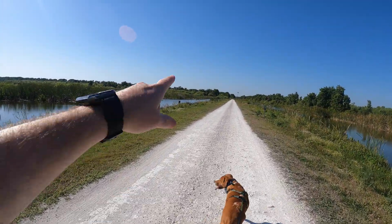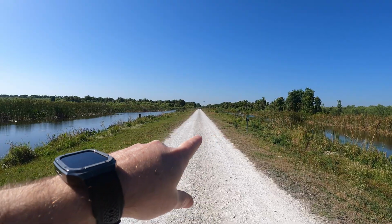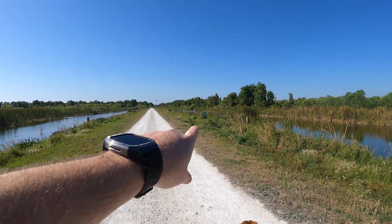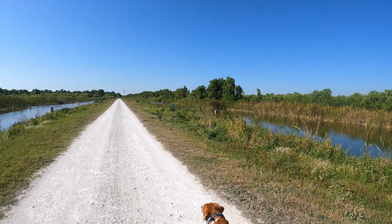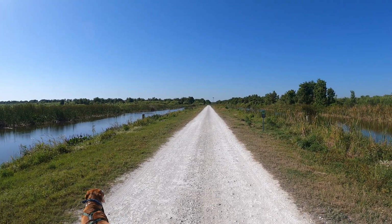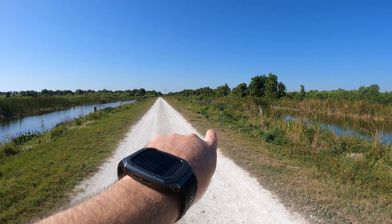Here's another one coming up. There's two right here. See, this is the kind of concern that I'm talking about, what you can't see. So there's one right there. We're not going to get too close. We're not going to pass these guys. Well, the likelihood is very high that they'll want to scurry off into the water. I do have Sawyer, and gators have been known to take dogs. But there's one right there, and one right there.